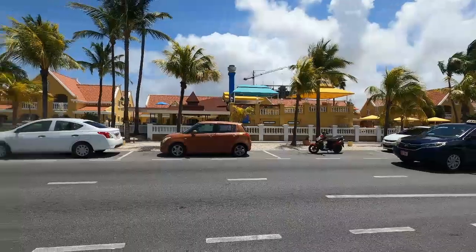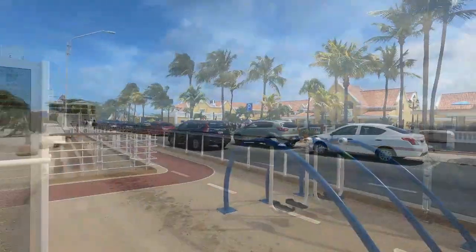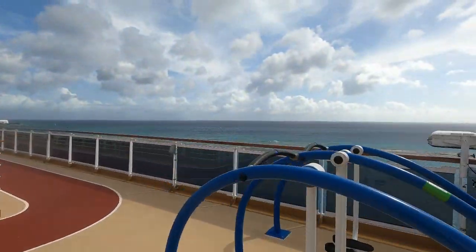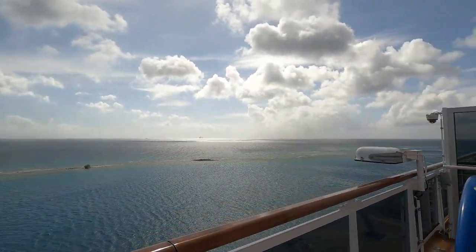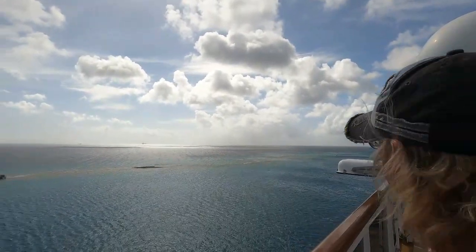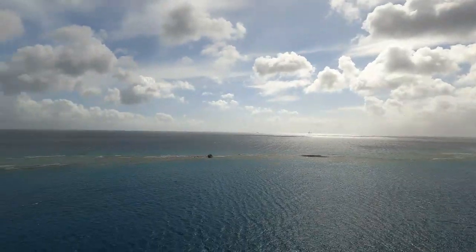And so my wife and I head back to the cruise ship. And what did this cost us? Well, the bus was $10 round trip for the two of us, and the seats with the umbrellas were $30. So for 40 bucks, you get to go to the most amazing beach in Aruba, and it's super easy to get there.